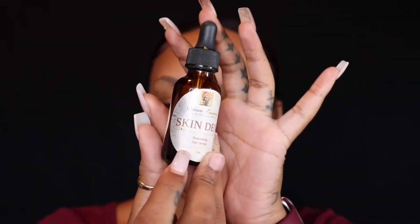In order to have a flawless foundation, you have to prep your skin underneath. So basically, I'm just moisturizing my face with Sun Essence Day Serum.